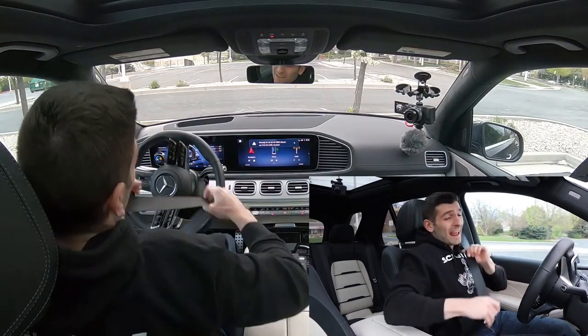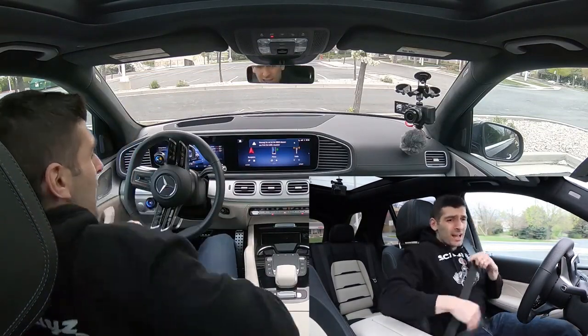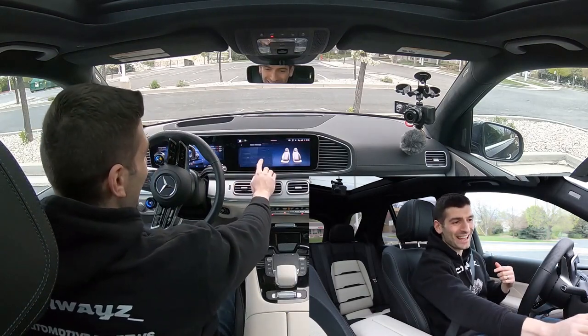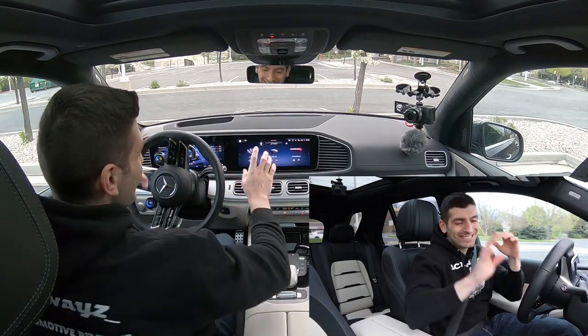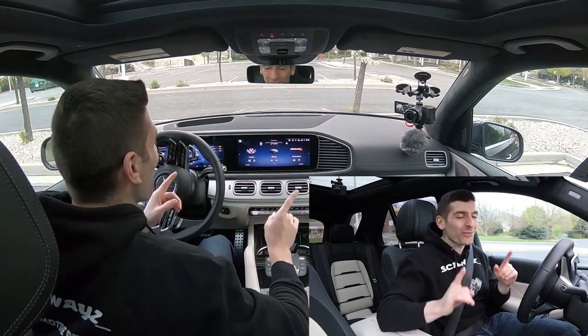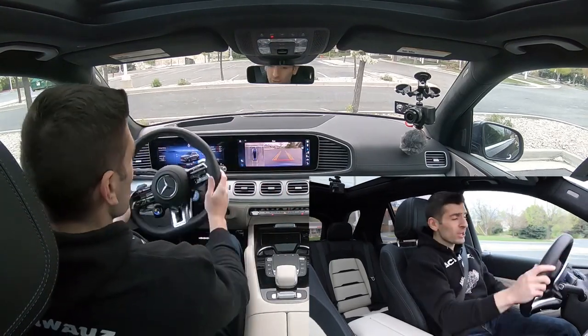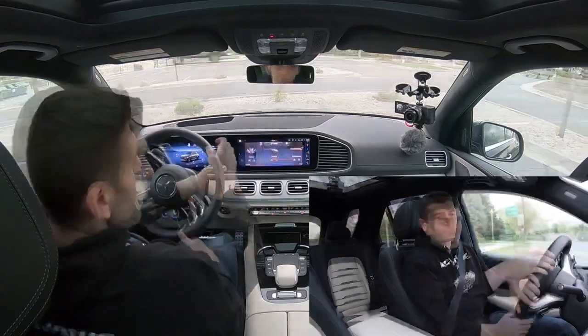Now, first thing I'm gonna have to do, because I absolutely love this feature, is turn on the massage seats throughout this entire review, because as silly as it sounds, that's gotta be one of my favorite features of this vehicle. Now, let's set off. We got the 360-degree camera here, which is incredibly useful.